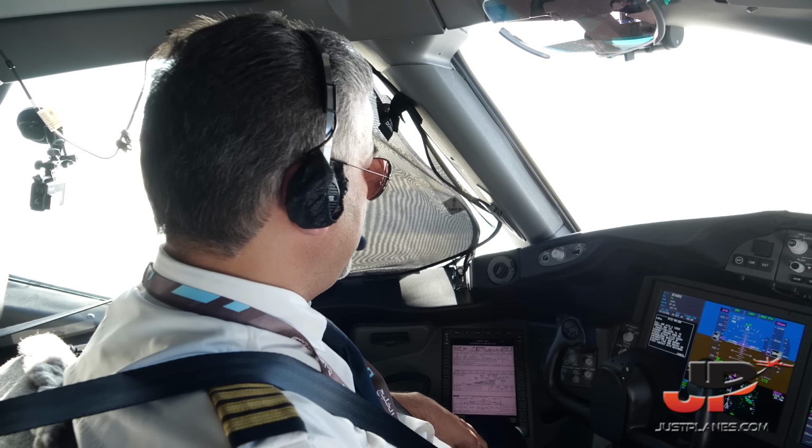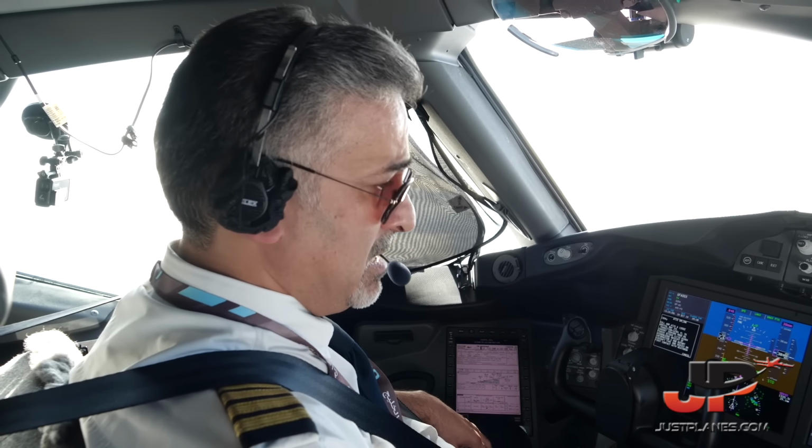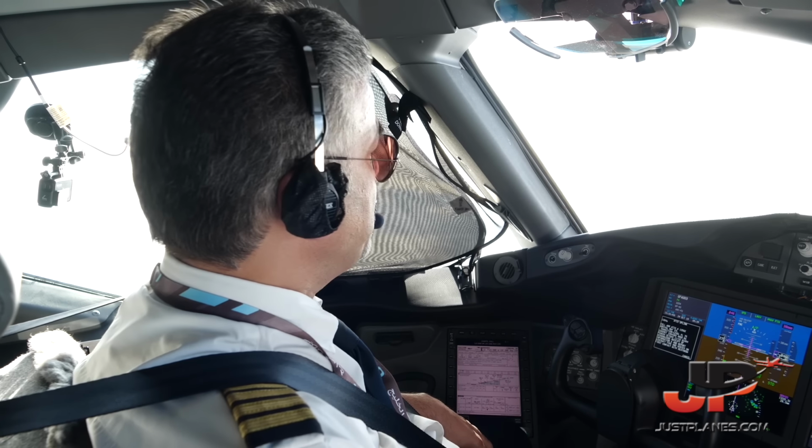Temperature of around 11 degrees centigrade. We are expecting some turbulence during our final descent into London, so this is expected, so bear with us please. And we wish you had a pleasant flight with us.